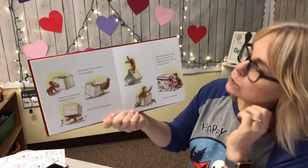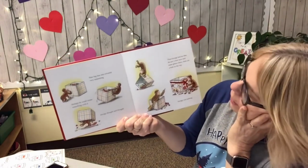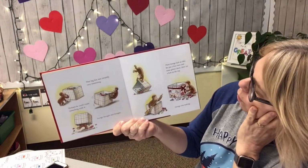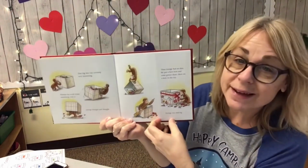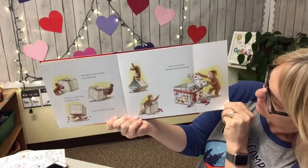That big box was certainly very interesting. Perhaps he could create something with it. George thought, and then George had an idea. He put a bow here and some glitter there, and then cut a hole in the top. George was making, what do you think? With the flap, a fancy box for the Valentines from his friends.